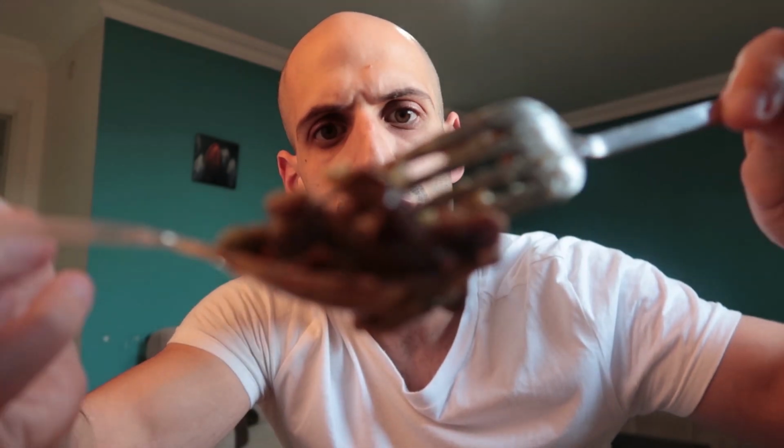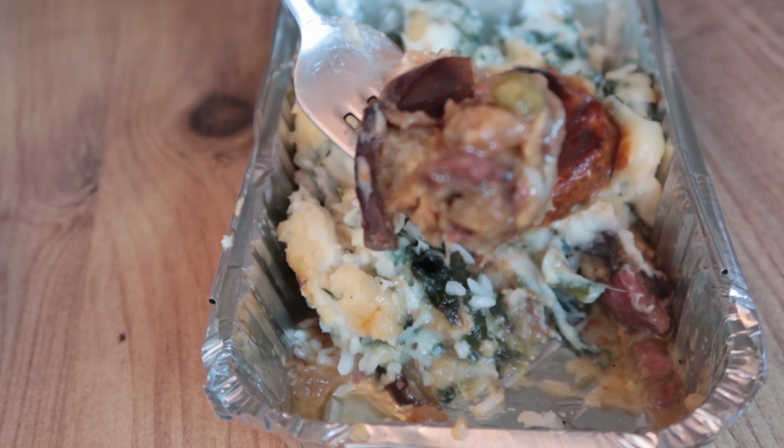These bites are absolutely freaking loaded. I want to go in for another one here. It feels so healthy. I'm absolutely crazy about this dish. I think this is my favorite thing that I've had today. And let me tell you why.